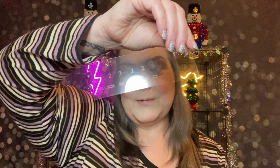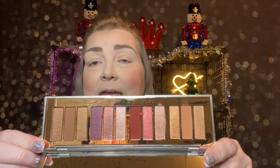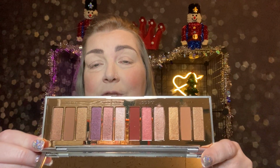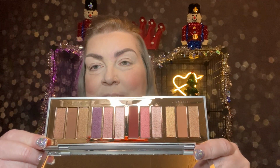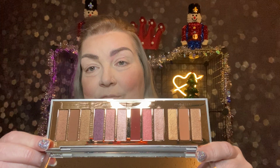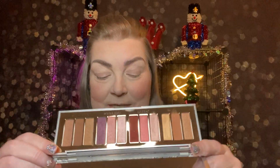Let me show you what it looks like. It is this beautiful brushed metal, and it's very fancy. I kind of wish it was golden though, because all of her stuff is usually golden. And then it's got a little nameplate that says the names of the colors. Then I'm just going to show you what the color story looks like. And it's four bunches of 3 shades. Now you can mix and match or just use all 3 shades for an eye look. I have mixed and matched in this palette. I've only played with it a little bit, but it's very exciting.